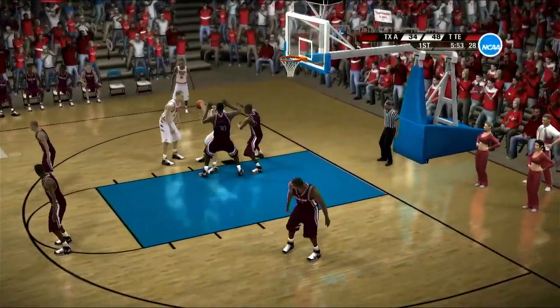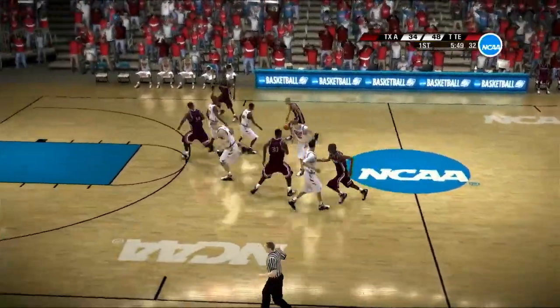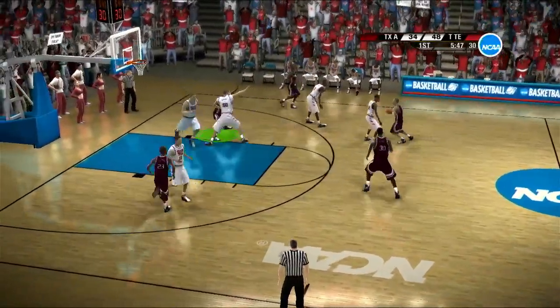They come with a double team to stop it. He's going nowhere. Ball stolen. It's going the other way. That's where it's going. Turnover city, baby.